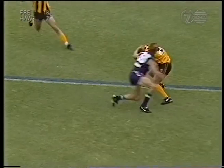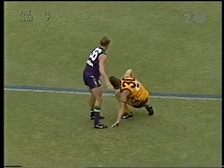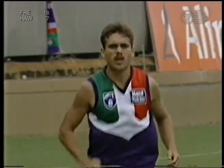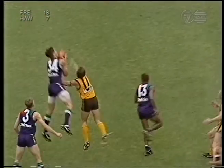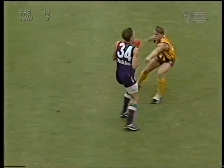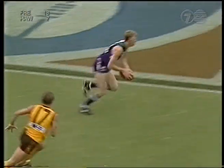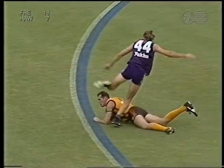Oh, terrible kick. Some of the skills today, a bit lacking. That's going to be a free to Hawthorn. Woods will take it. The much travelled Tony Woods. Fitzroy and Collingwood. Woods takes the kick to midfield. The great leap of White. Good enough to take the grab. Right centre wing. Oh, kicks into the man on the mark. Chick. Harding. Harding's kick. Up towards half forward.